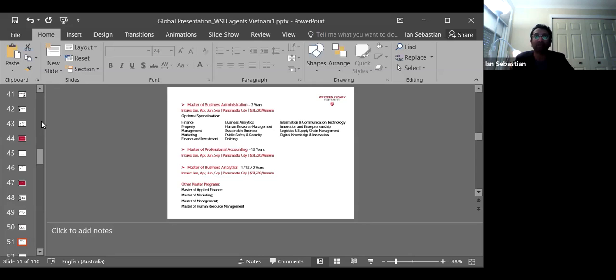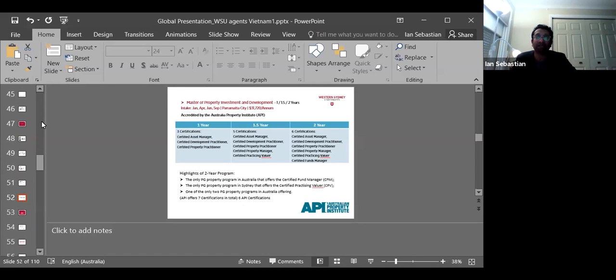Property, a really good note, also logistics and supply chain management. That's another thing you could do in terms of specialization. Digital knowledge, innovation, and also entrepreneurship and innovation. So that's kind of the areas. We do cover quite a number of areas. We also have the Master of Professional Accounting and also Analytics. And we have the Master of Property.